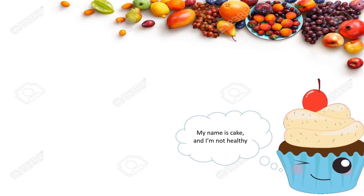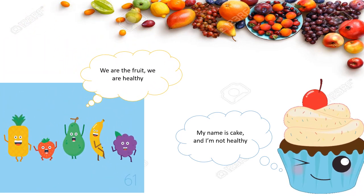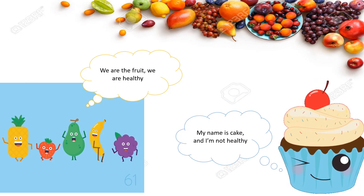My name is cake and I am not healthy. اسمي كيك وأنا غير صحية. So the cake is not healthy. We are the fruit. We are healthy. نحن الفواكه ونحن صحيون. So the cake is not healthy and the fruit is healthy.